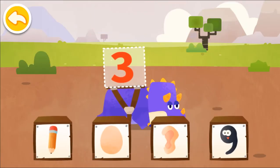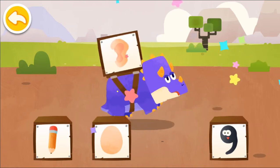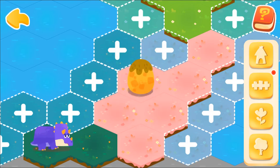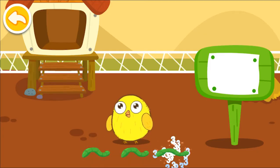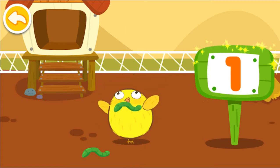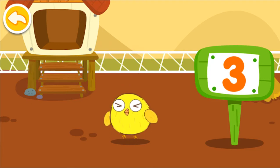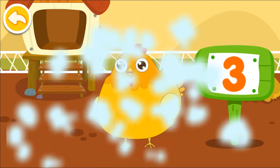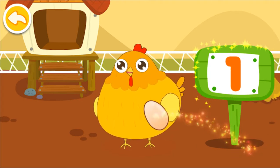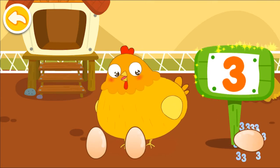Which image most resembles the number on the dinosaur's back? Three. Shape of an ear. Listen up. Isn't it a dinosaur egg? One, two, three. The chick is so hungry. Can you feed it? One, two, three.